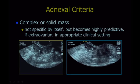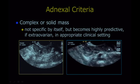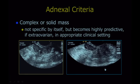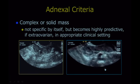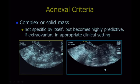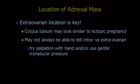in the same patient. Again, we see the ovary with normal follicles. Here's the mass over here. Admittedly, you don't see a definite gestational sac in it, but in this case, positive pregnancy test, there was nothing in the uterus. This mass becomes highly predictive of a tubal pregnancy, which this was. So again, location of the mass is key. You're really looking for that extra-ovarian location.